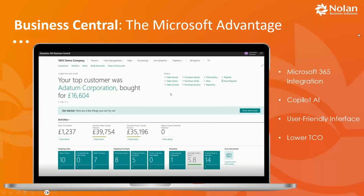Okay, so this is Business Central. Just a super quick overview. It's a really nice looking system, really clean, with a really user friendly interface. It's familiar. It's Microsoft. People tend to get around it very easily. Obviously, really good integration with the rest of the Microsoft products, things like Teams and Office, and really great integration with Microsoft 365. Microsoft are really leading the charge around AI in ERP, from what we can see with Copilot. There's lots of talk from Microsoft around Copilot at the moment. They're doing some clever things with that inside the product. And typically there's a lower total cost of ownership with Business Central versus NetSuite.